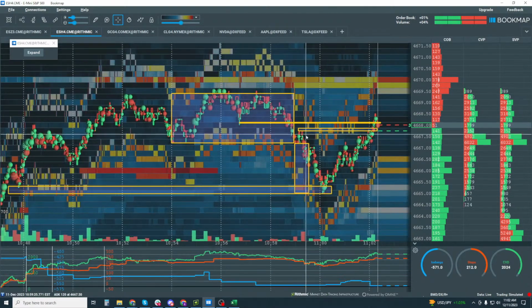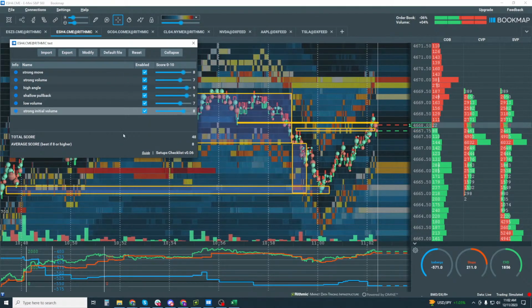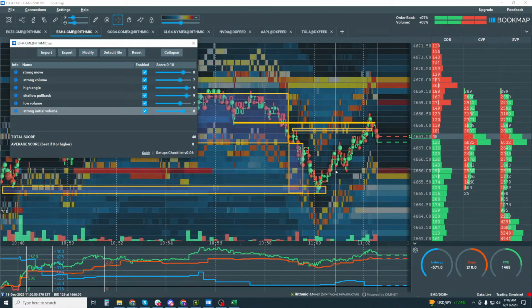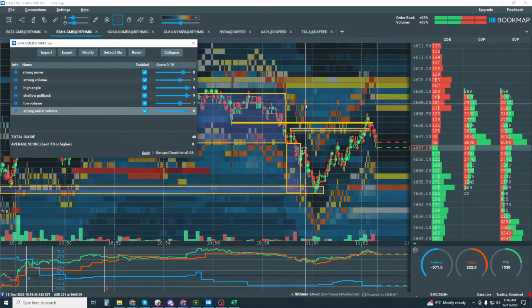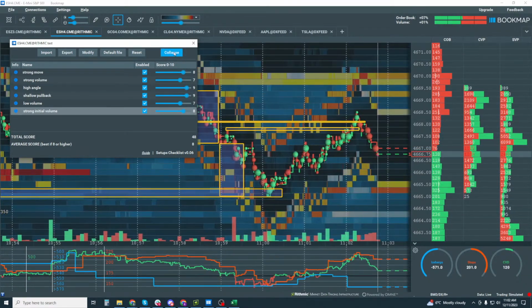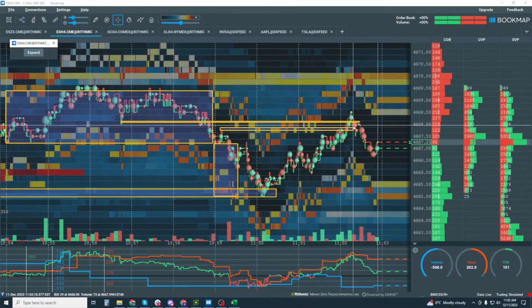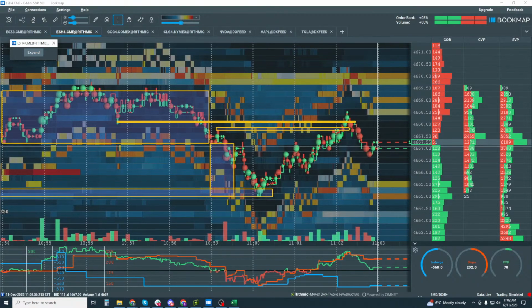Again, based off of the criteria we're looking for, we can look at some of the strong moves, pullback, strong moves, etc. Was this a low volume pullback? Absolutely not. All right, in this time frame, in this structure here, sellers are starting to come back in. Let's see if we can get buyers to come back in again, though.